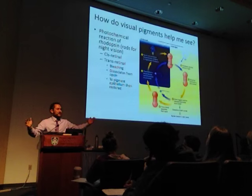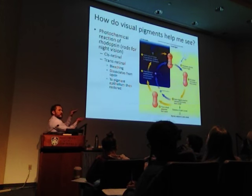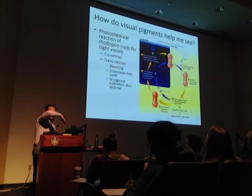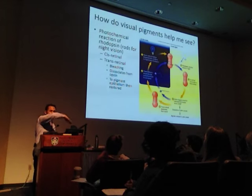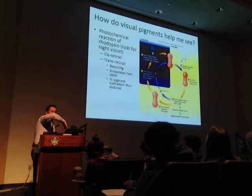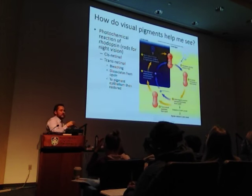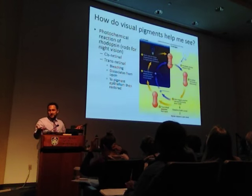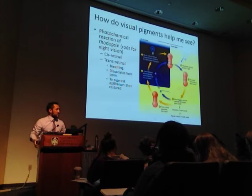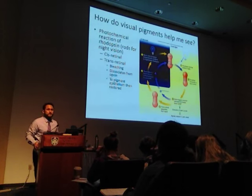Just kidding. But this is how you see: you have a photoreceptor protein that's sensitive to light that goes from this shape to this shape, this shape to this shape. And as it does this, it opens up a cascade of events to cause ion fluctuation and action potential. And that action potential converts to an electrical signal to the brain, and then you interpret that as vision. Okay?